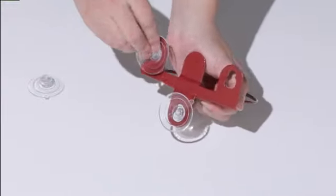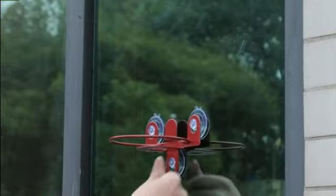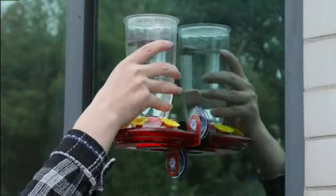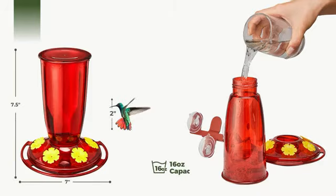One of the standout features of this feeder is its top-fill design, making it incredibly easy to refill without the hassle of disassembling the entire unit. This convenience factor is a game-changer for bird enthusiasts who want to spend more time enjoying their feathered friends and less time maintaining their feeder.